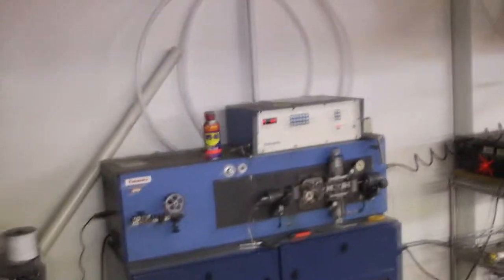Hula hoops. We make lots and lots of hula hoops. Glow in the dark, on fire, just about anything you can imagine. A big wire stripping machine. And then this is where we actually do the production for a lot of our electronics right here on our workstation.